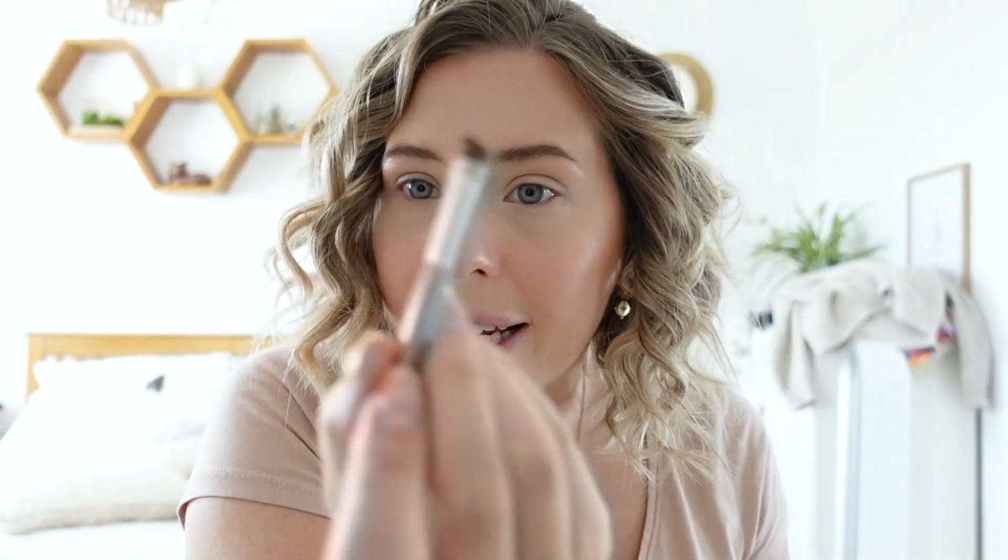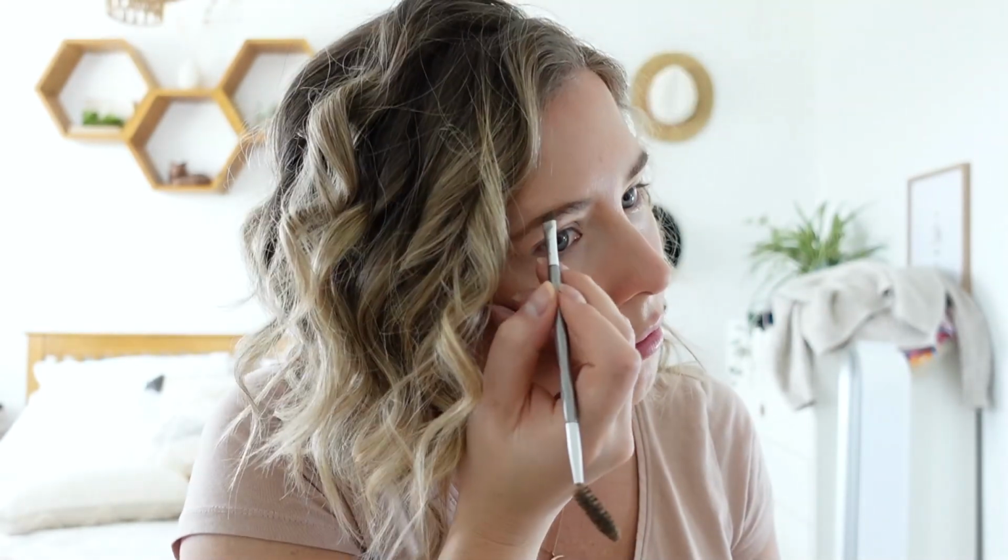So I just take an angled brush and I sort of sketch out the natural shape of my brows, but also fill in the edge bits, like the tails of the brows, because that's where they sort of tail off and they are pretty much non-existent.